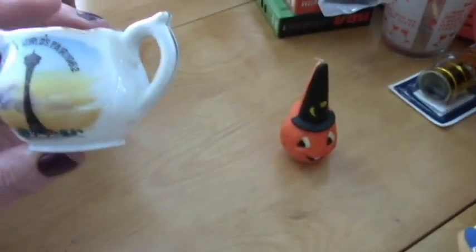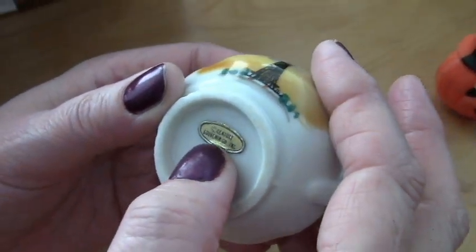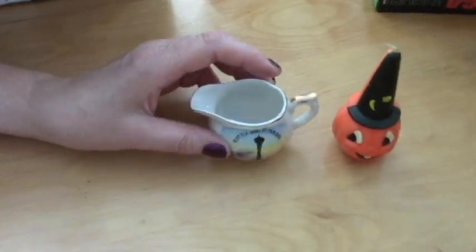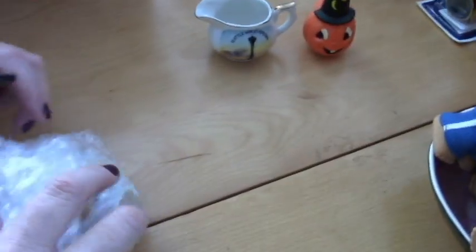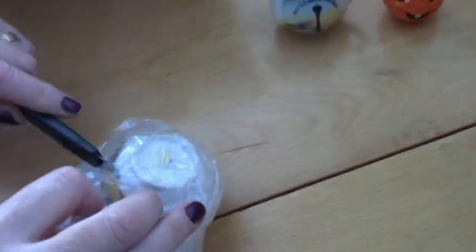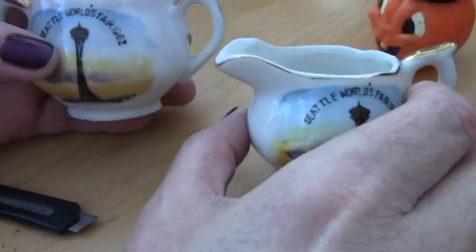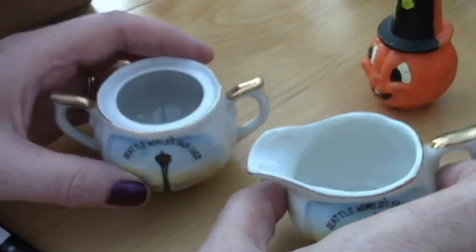Ooh, look. Oh, these are nice. Like what they used to have in the gift shop at the food circus. Oh, cool. Made in Japan. See? Century Souvenir Co. Nice. That's cool. Somebody had that on their knickknack shelf for probably a few years. And this must be the shooter. This will go down to the beach. I take all this stuff down to the beach because I have a Seattle display down there.